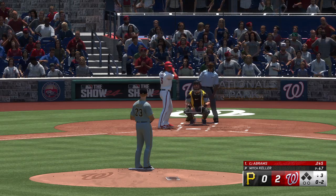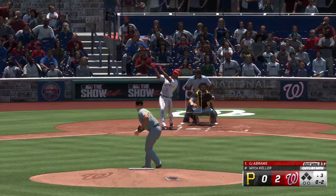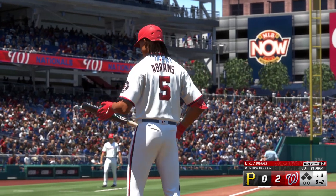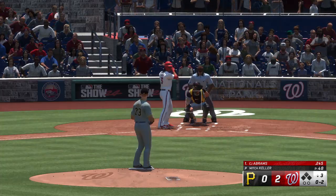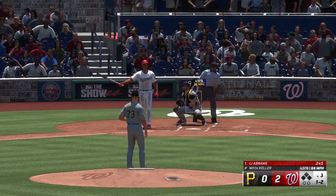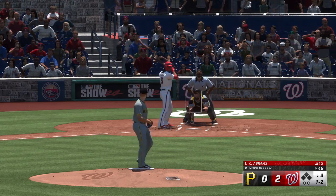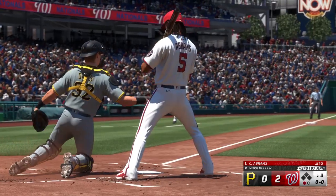Still relatively early, but with a pair of runs already on the board, the ripple effect of that high pitch count might set them up to do more damage later in this game. Way one, upstairs, ball, 1-2 count. Struck him out looking.